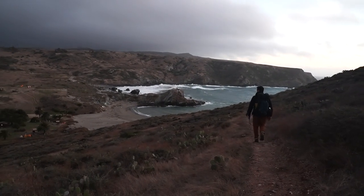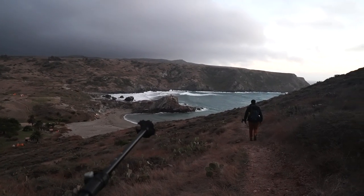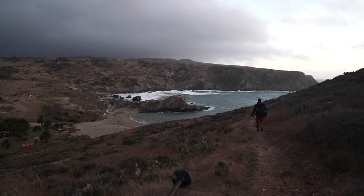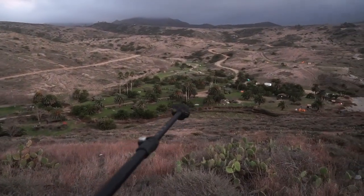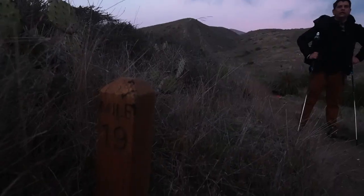Alright, we'll almost make it to Little Harbor. That's Little Harbor right there. See the people on top, rocks. We're gonna be camping on this side right here. I see them. They just got there.